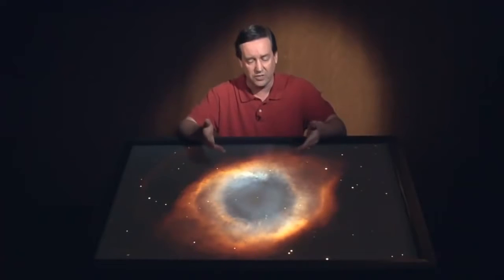So a planetary nebula is really the death of a star, somewhat like the Sun, maybe a little bit more massive than the Sun, that creates a beautiful planetary nebula that exists for about 30,000 to 100,000 years. And these planetary nebulae are absolutely gorgeous. This is sort of a typical one that looks like a ring.